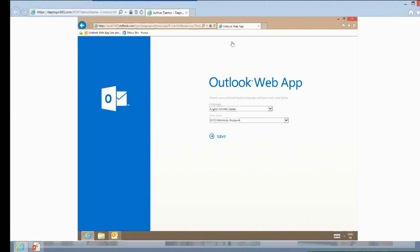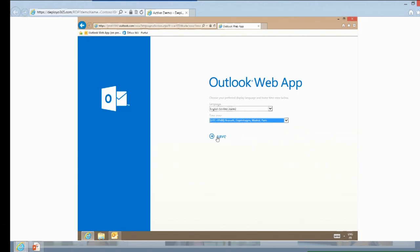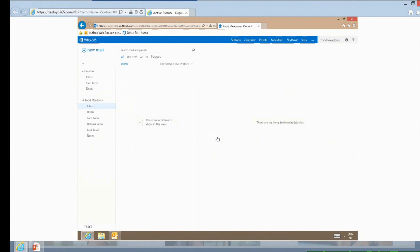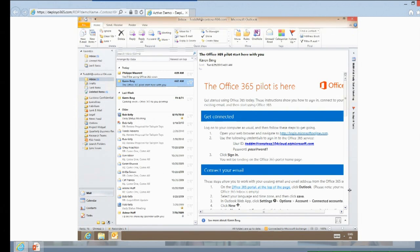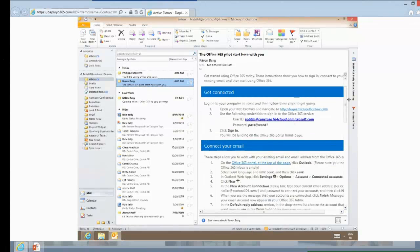So as any new provisioning, let's say we are in Madrid. I'll keep the English because Spanish won't do me any good. As an end user, they will be provisioned with an empty mailbox. If we just look at what the instructions were from the communication perspective, you will see that the IT admin is providing information on how to connect to the on-premises environment using connected account.